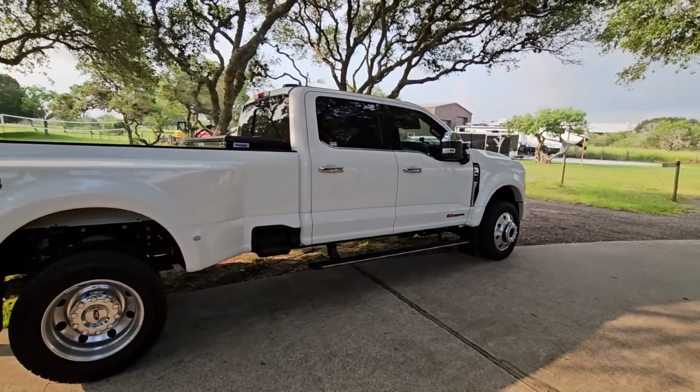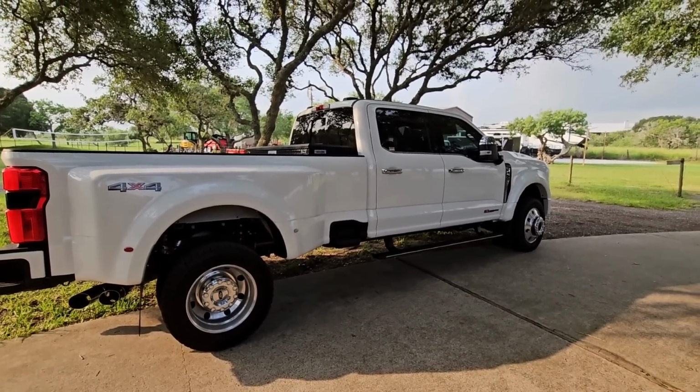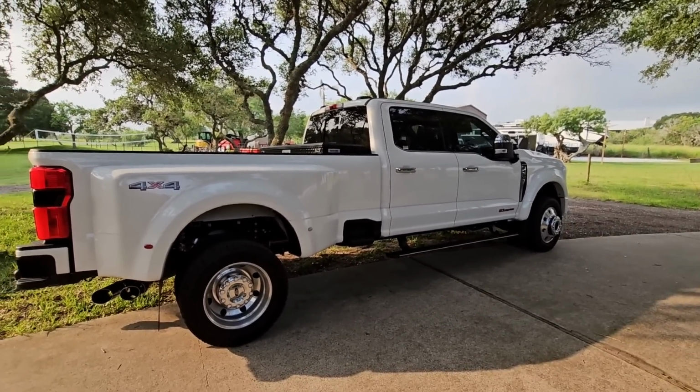Anyways, let's focus on answering some of the questions people had about this truck, about the whole situation, and why specifically this truck. Hang tight, I'll be right back.